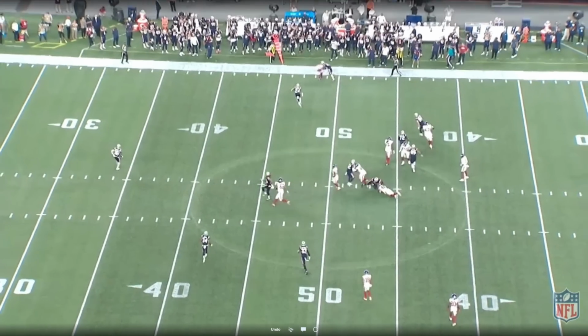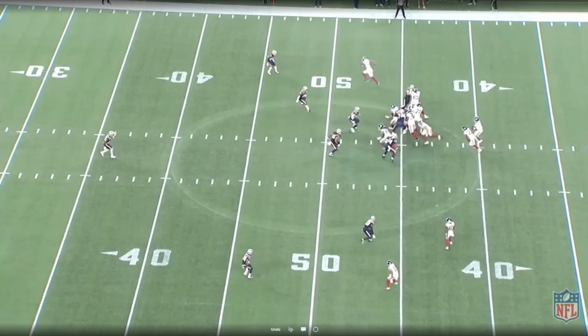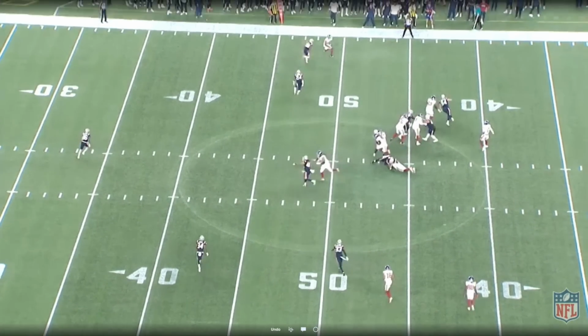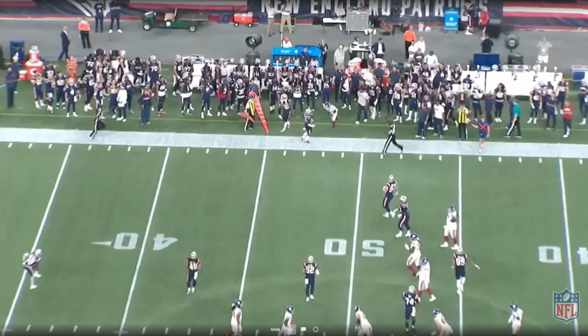Quick speed out and easy yardage by Collin Johnson. So this is just, hey, I have leverage out wide. I have free access, a free release from my wide receiver with some free yardage. We're going to take it. Sort of like this play from the Titans game last year.